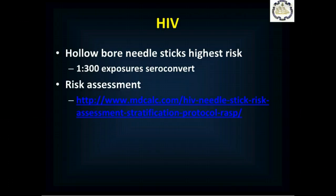Your biggest risks are with hollow bore needle sticks, so starting an IV or giving a shot. 1 in 300 of these exposures to HIV-positive blood seroconvert. That means you get HIV. And to do a risk assessment, go to medcalc.com and search for the HIV needle stick risk assessment stratification protocol. And if you follow that link, you'll actually be able to predict what the risk of HIV infection is.